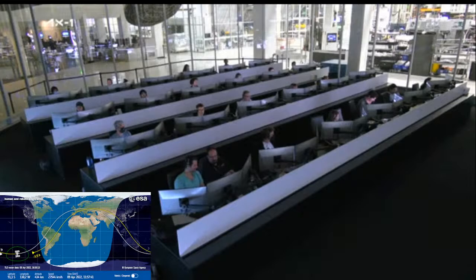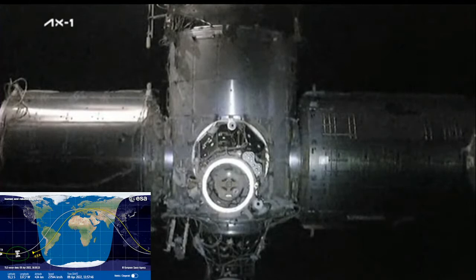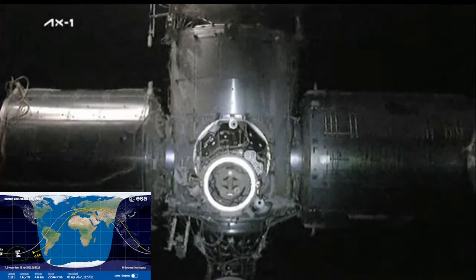Roger, on the big loop, we copy potential version issue right there. Lost the end of your call as we went through a mask on KU.